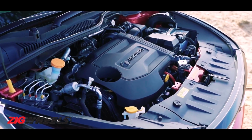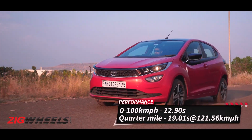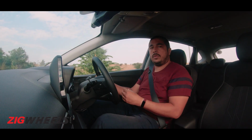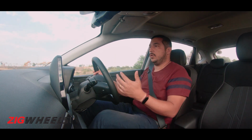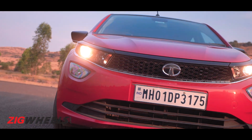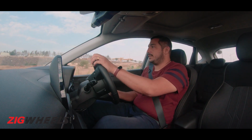The Altroz falls behind when it comes to powertrain options. Yes, there are a petrol and a diesel engine option, but even the diesel, which is the more peppy of the two, is almost 2.5 seconds slower than this i20 diesel. And there's also very poor connection between your throttle and what the engine is doing. So in situations where maybe you're pulling a U-turn or you're stopping and starting on a slope, you have to press down on the pedal, and there's almost a second's gap before the engine starts responding to that. And this disconnect gives the enthusiast driver, well, not a very nice feeling.